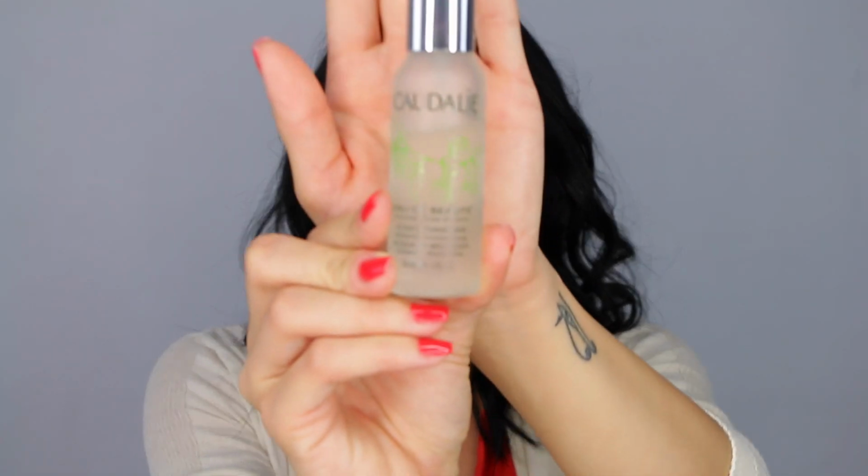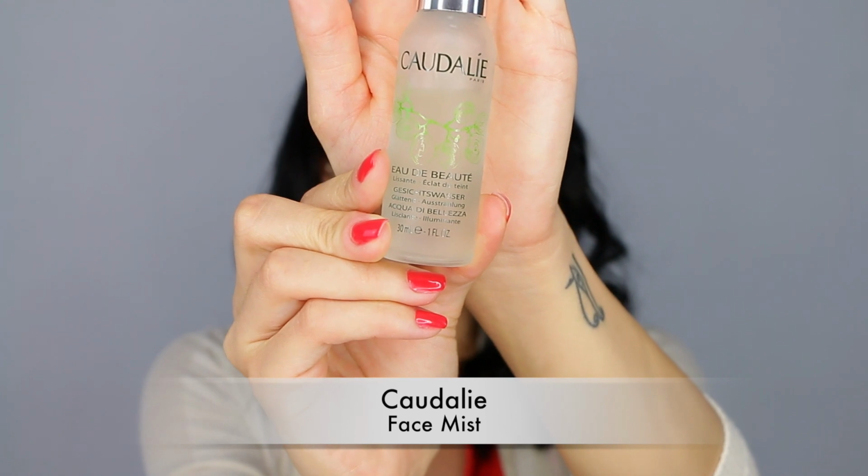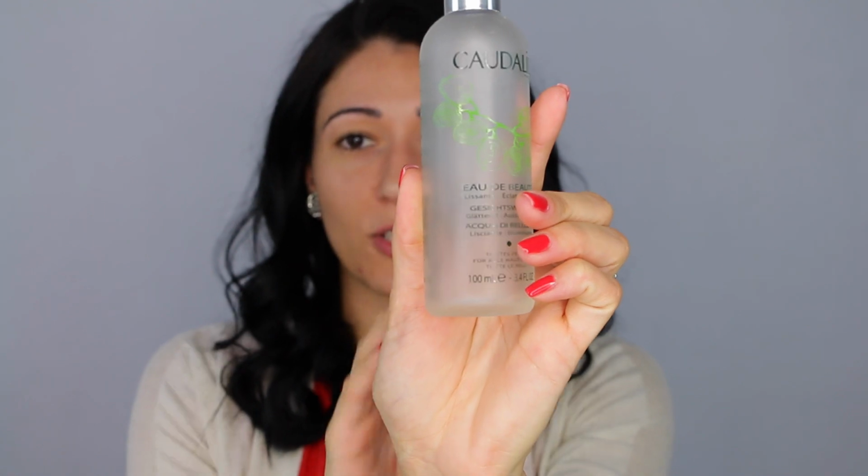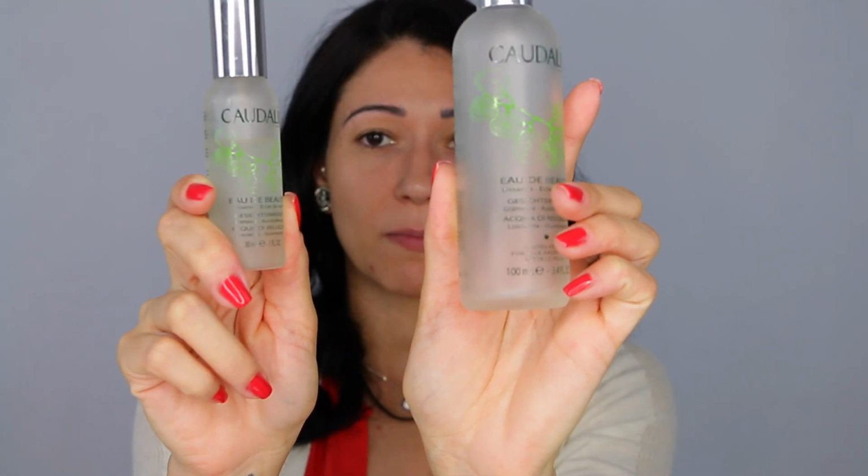So I'm going to go step by step, from prepping my skin up until applying my foundation and concealer and all that. Today I'm going to start off with applying this product right here. This is by Caudalie, a French brand. This is the travel size, because I'm totally out of my full size, which is this one right here. So this is just a mini version of it.